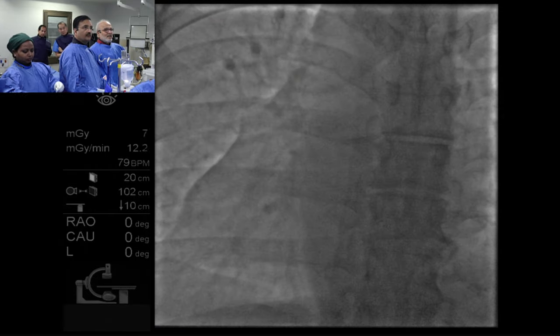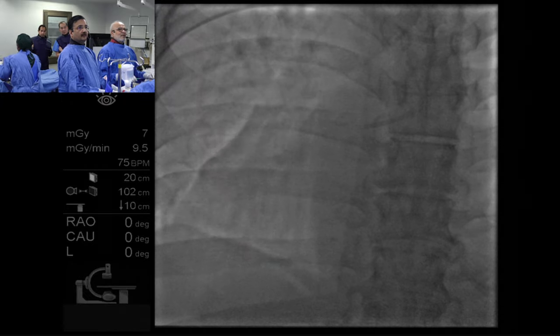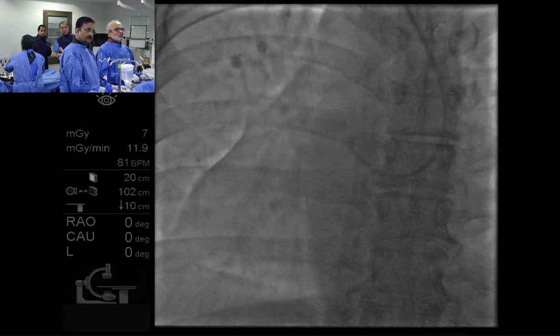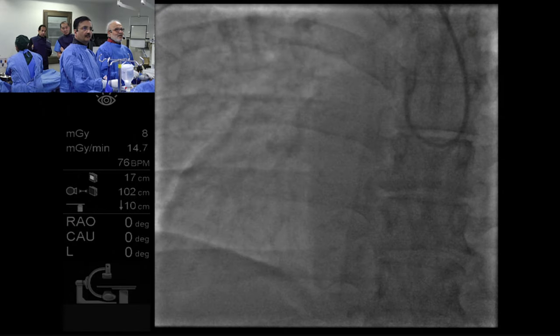So now I have some idea, some roadmap, long calcium. My plan is to treat it like a heavily calcified lesion. I will dilate, again I will do imaging, again OCT, and then I will do lithotripsy, and then see. Here, I am sure that I may not even wire the circumflex at this point of time, because there is a great angle between LAD and circ.